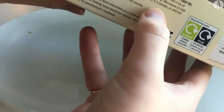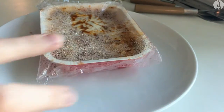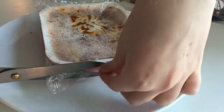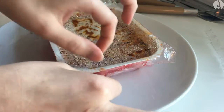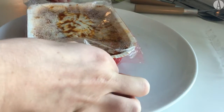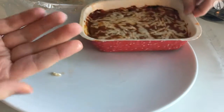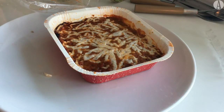Okay, so it says on here to do it for 4 to 5 minutes or until hot. So I did it for 4.5 minutes. And I've done it like that, and it tells you to put a slit in. So we'll just see whether when I take it off, a load of red things come out. I guess it does have the wrapping on it, so it's not like you ruin your microwave or anything, but. Yeah, see, it's doing it again. Oh well, just something to be aware of.